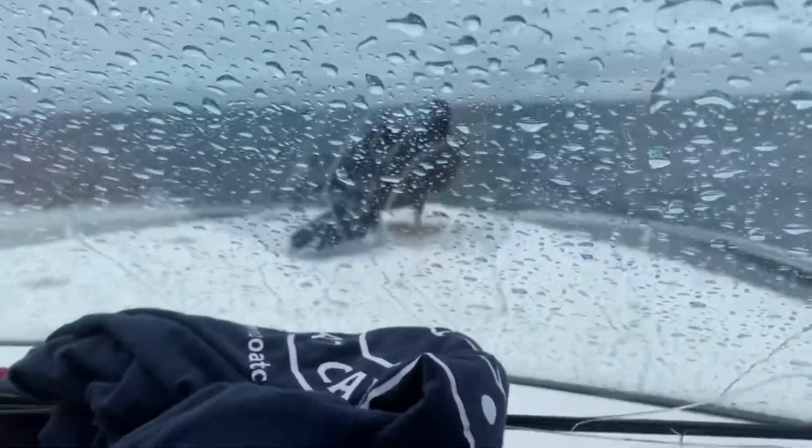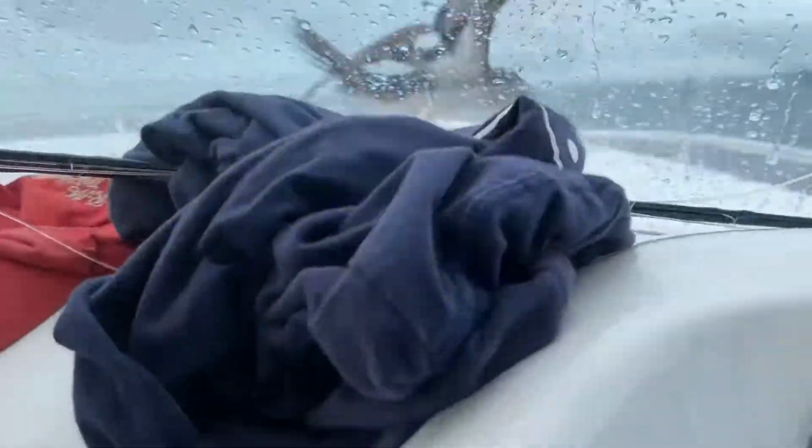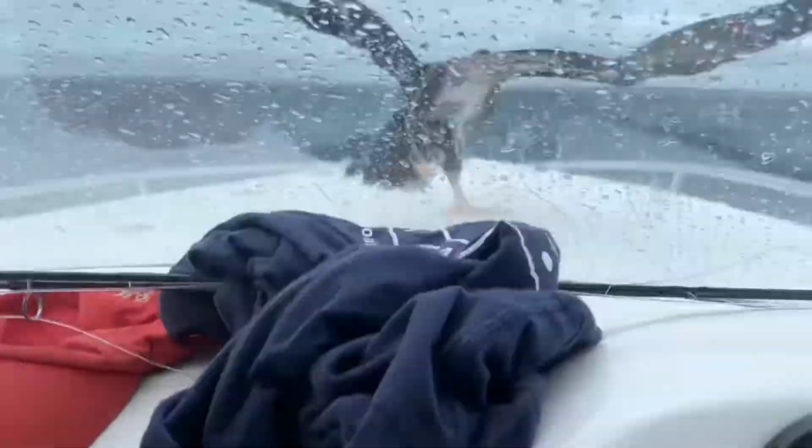Now look, I love birds, don't get me wrong, but I can tell you these things do a poo that is like wet cement. And I didn't want that happening on my boat.